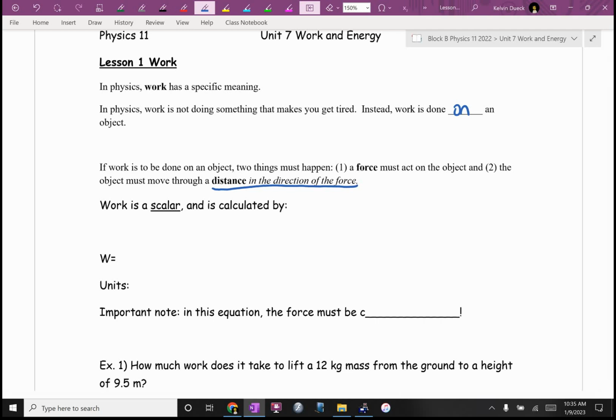Work is a scalar, and the symbol we use is capital W, which also is the abbreviation for watts and for west. Have I mentioned that we're running out of letters in the English alphabet? We don't have enough to go around, but we'll have to make do. And it's calculated by force times distance. Because it's a scalar, I didn't put the vector sign on the force, even though force is a vector. But we do have to always check to make sure that the force and the distance are in the same direction.